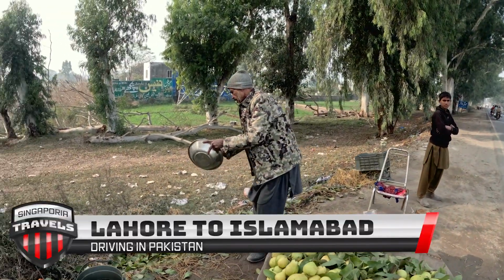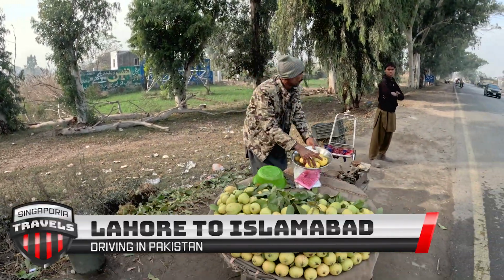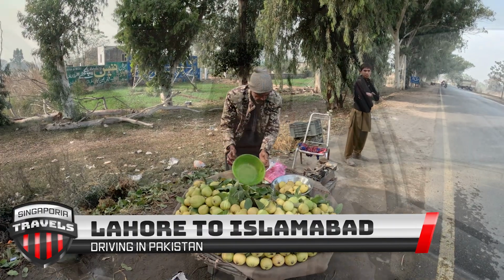So here at the roadside, I spotted this guava stall. It's lovely. So today we are traveling from Lahore to Islamabad. We have to stop on the way somewhere in the middle at Jhelum. So we cannot take the normal motorway.